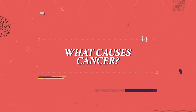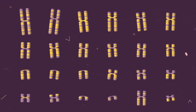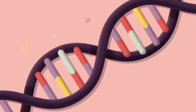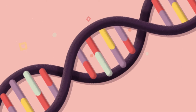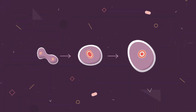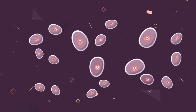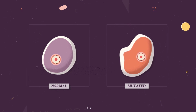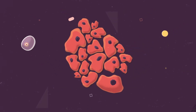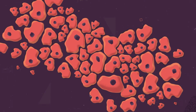What causes cancer? Humans have 23 pairs of chromosomes made up of numerous genes. Each gene is formed of DNA, which controls the normal function of a cell, allowing it to grow, divide, and even die. If this process breaks down, mutations can occur, and these abnormal cells can replicate uncontrollably, and cancer can develop.